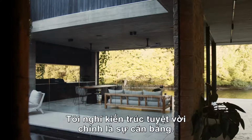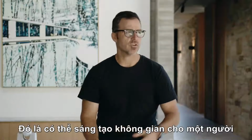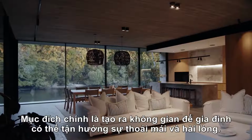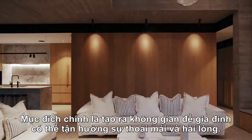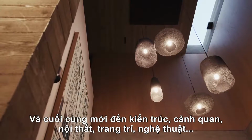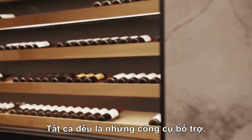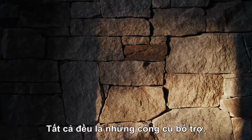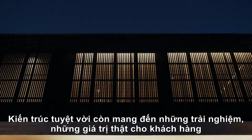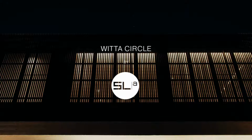I think ultimately great architecture is about balance. It's about finding the ability for a person to sit on a couch but a group to sit out in a room. What it is about is creating a place for this family to be able to enjoy the best of being in this environment. And ultimately, architecture, landscape, interior, decor, art, they're just tools to facilitate that. Great architecture maybe does its best to try and curate all of those things to offer that experience in a way that is memorable and wonderful.